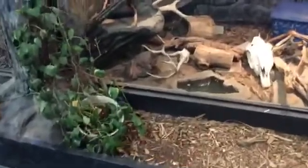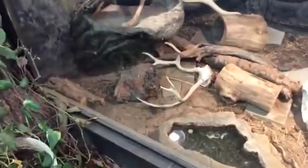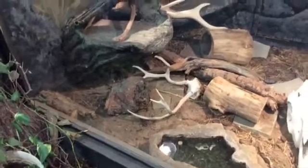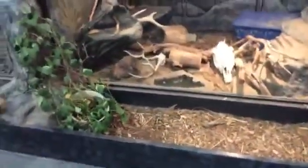It looks like, oh, I think I found him. I think he's hiding underneath over there. Do you guys see him? So he's just barely out of being or right in being a teenager, so he gets a little shy sometimes. But Keeper Josh is going to do a training session with him. So I am going to hand this over to Miss Emily, and we'll chat about training here at the zoo.